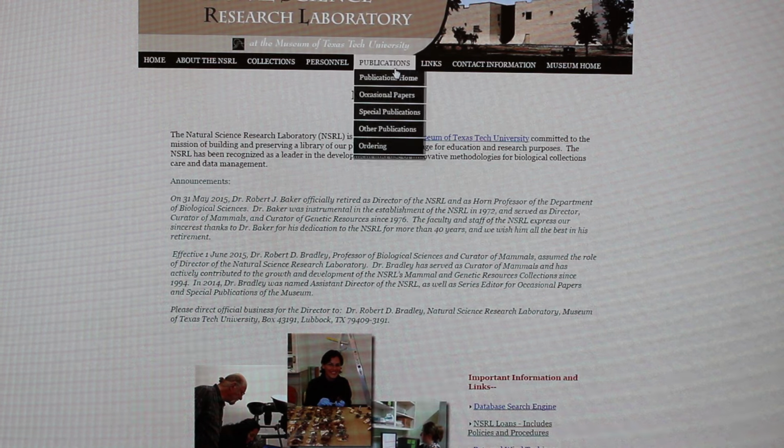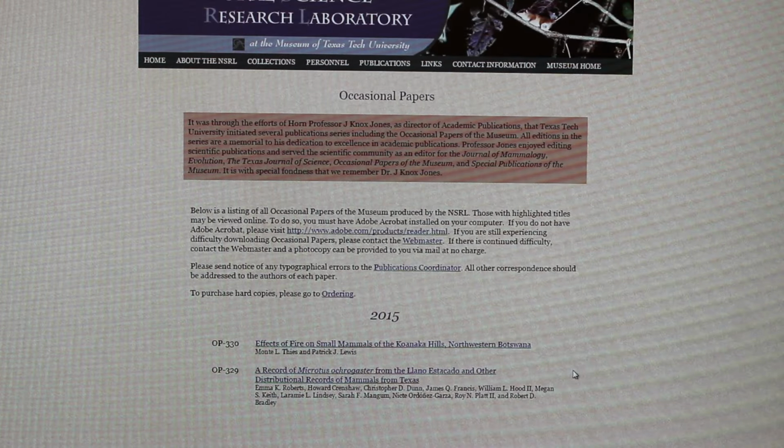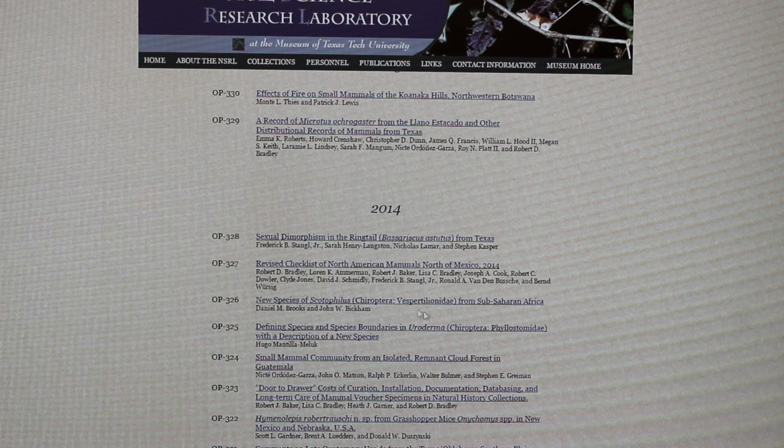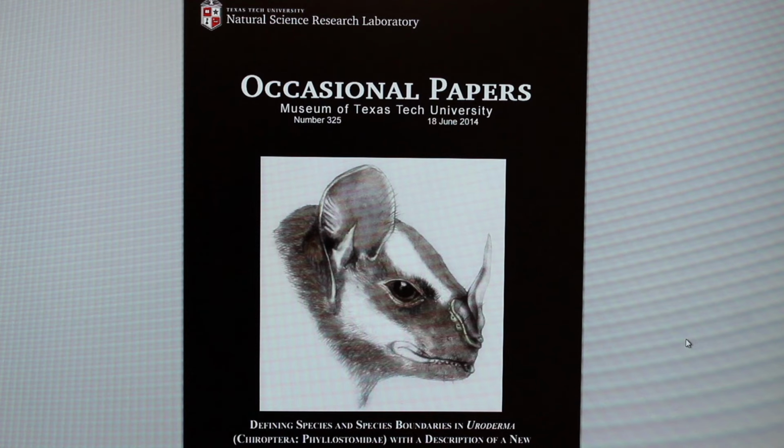All manuscripts that are submitted to us are sent out for peer review, and those that are accepted for publication are made available as printed hard copies, which are distributed to more than 60 libraries around the country. They are also published as electronic PDF files. These PDFs are available to anyone for free download from the publications page of the NSRL website.